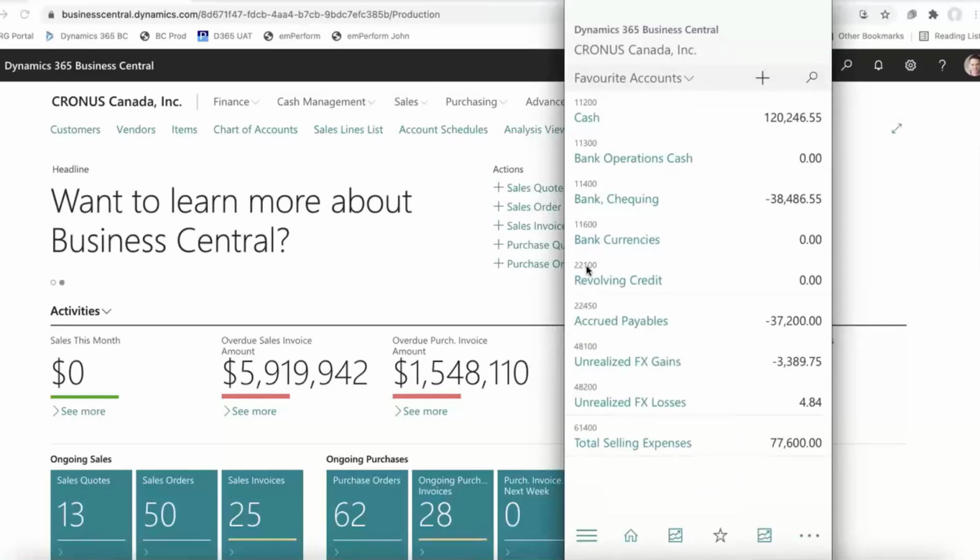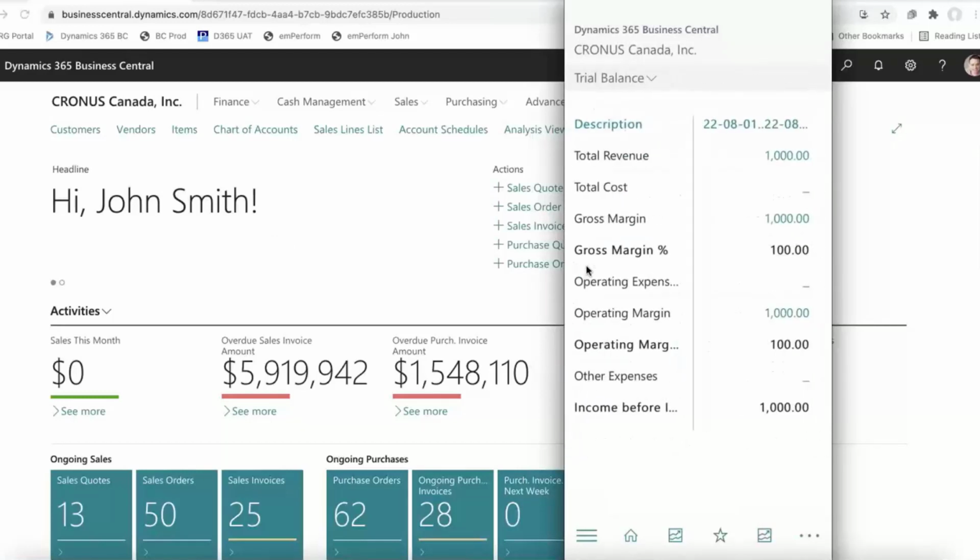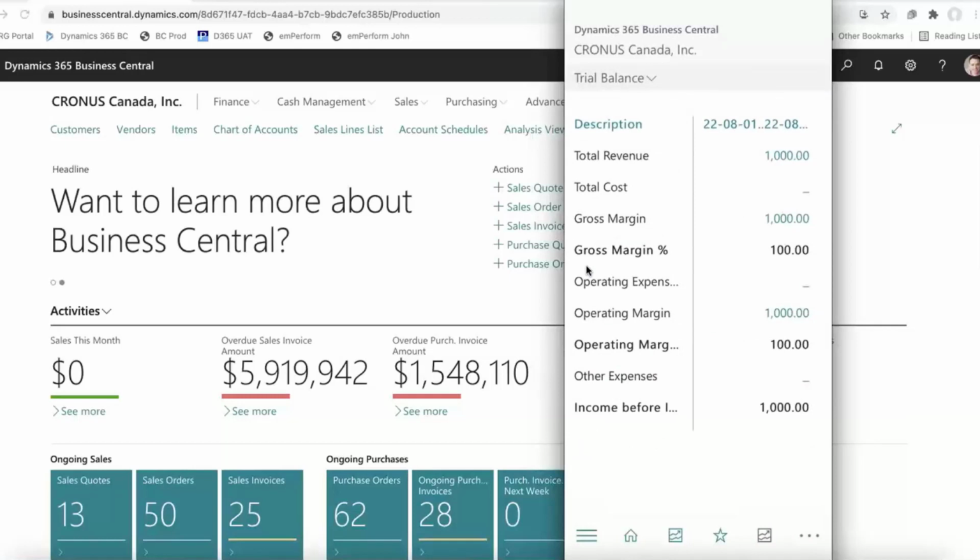It sounds silly, but this favorite account feature is actually one of my favorite features, because I think as accountants, we all have certain GL accounts in our business that we need to monitor, and favorite accounts is a great way to do that. I could continue to look at things like, for instance, a mini trial balance and look at, hey, here's our profitability for the month.